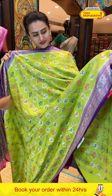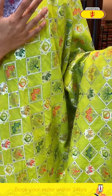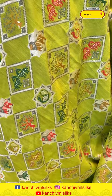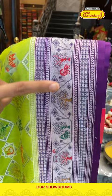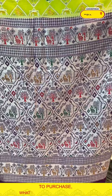Green and purple, wow. Very gorgeous green and purple. So for the body, we have lions, we have swans, we have beautiful animals with amazing silver zari and in diamonds. So beautiful indeed. For the border, you have got Rudraksha booties on either side, and in the middle we have peacocks and tree booties all over the border with complete silver zari. Nice. And the pallu has a lovely brocade pallu with beautiful silver zari.